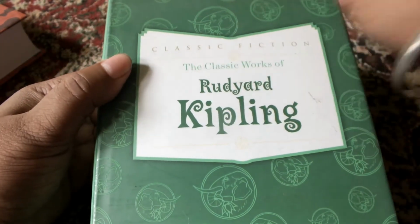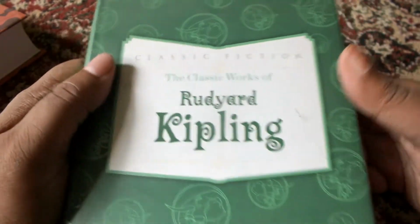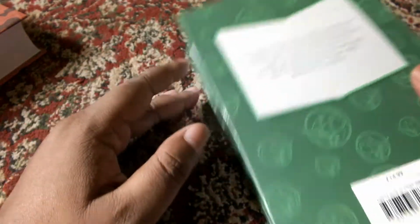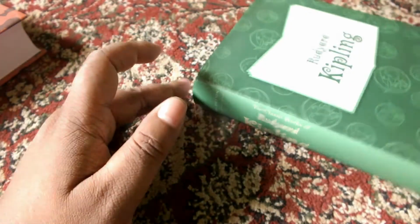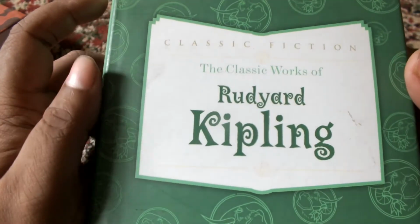They usually retail for around 500 to 800 on Amazon, and you can get them pretty cheap on the second-hand markets. I got these from second-hand markets, I think, for around 150 to 200 a piece.